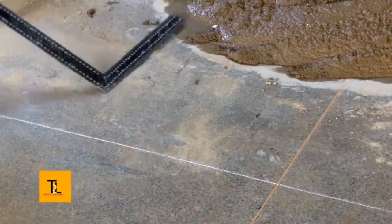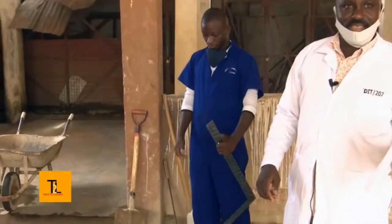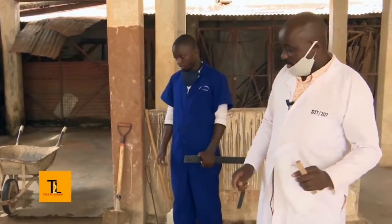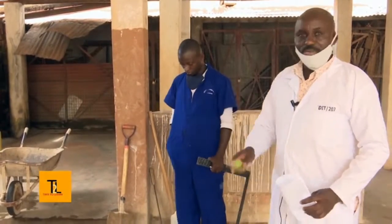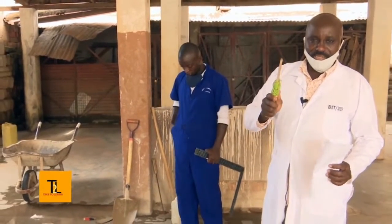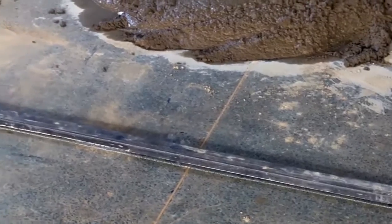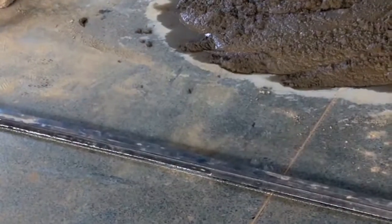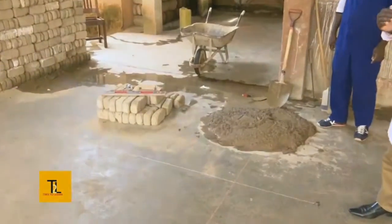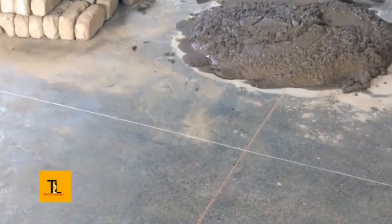Now, hello viewers, we are going to begin setting. And when we are setting, there is what we call a building line, and we have what we call a builder's line. So there is a big distinction between a building line and a builder's line. A building line is a line that is normally given by the government or any authority when you are going to construct a building so that your structure does not go beyond that line. We call it a building line.